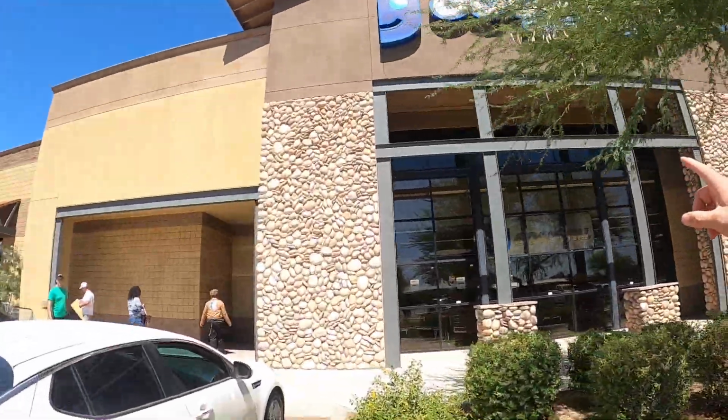This Goodwill we're about to walk into, as well as the last one that we just came from, were both Goodwills that we kind of felt like we haven't given a lot of love to recently, so we're checking it out today and trying to make sure we haven't missed anything. It's a pretty good Goodwill.